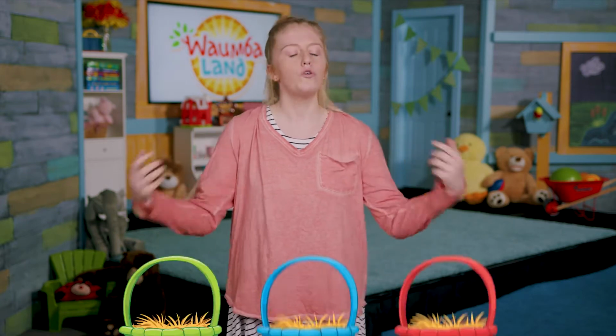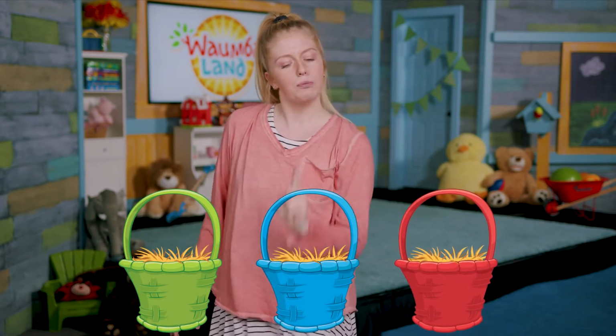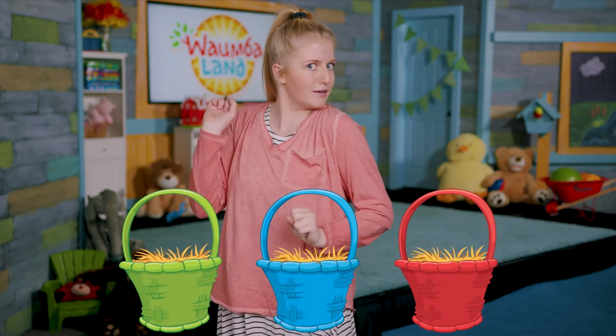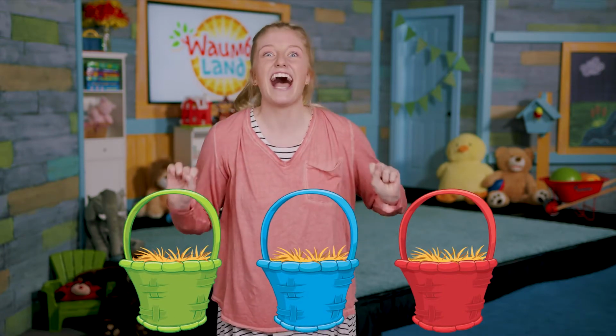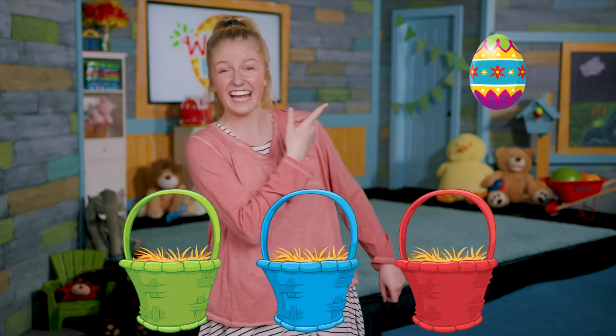So for today's game, I have something super special planned. You see, I have three baskets here. Yeah, I've got a red basket, a blue basket, and a green basket. And then I have a super special Easter egg. Look, how cool. How many of you have seen an Easter egg before? Yes, they are so colorful.